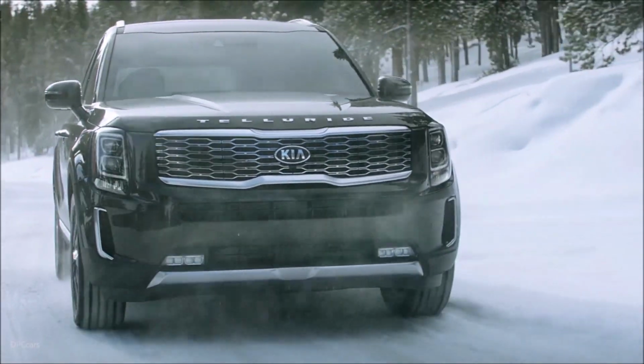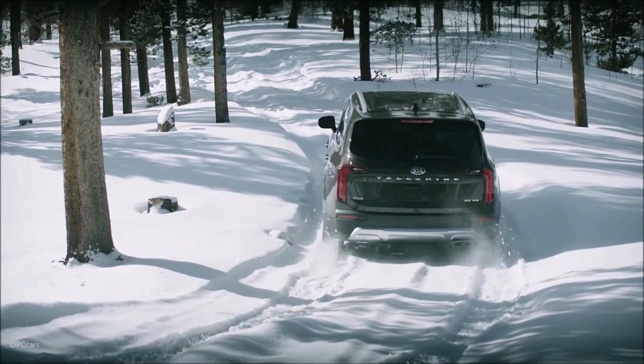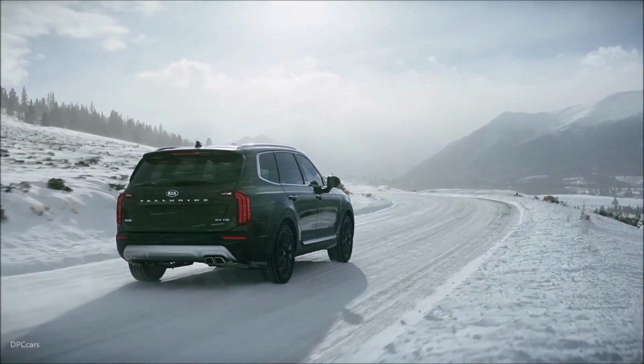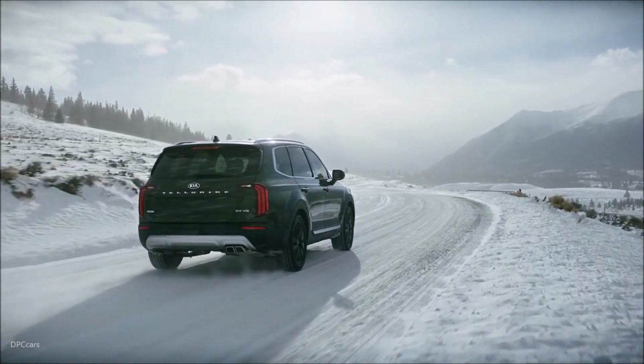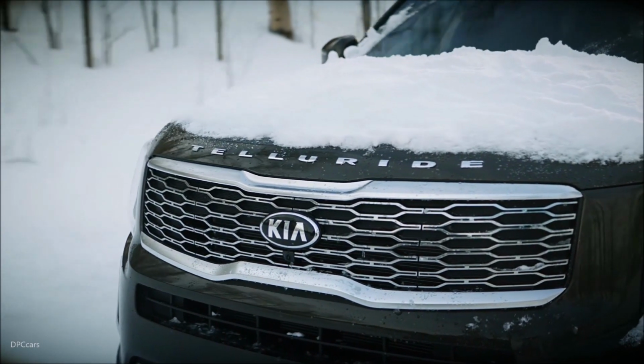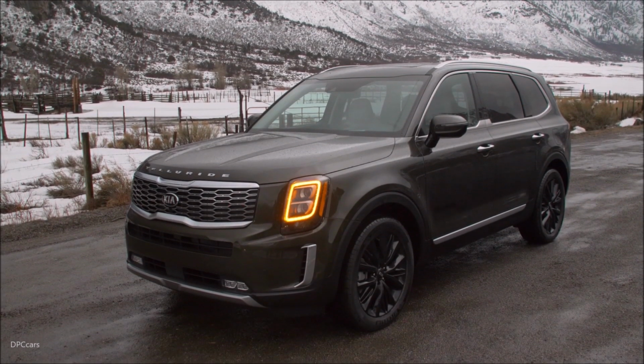With enormous proportions, the boldly styled Telluride will be Kia's biggest crossover, set to go on sale by May 2019. Although it's based on the Sorento, the Telluride is more interesting to look at, with nifty designs for its head and tail lights and a boxy, angular silhouette.